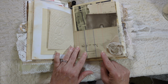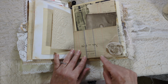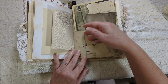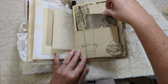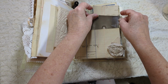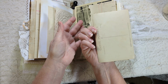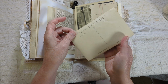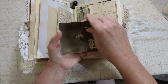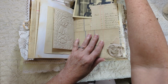Here is another ledger from, no, that's not the date. But I put a little snippet here with the little rosette, and I've turned this ledger up to make another pocket. And here I've got her held in with a vintage paper clip. Another vintage photo. Oh, this is a postcard. It doesn't say from when, but quite aged there. And I folded this ledger in to make a little tuck spot here.